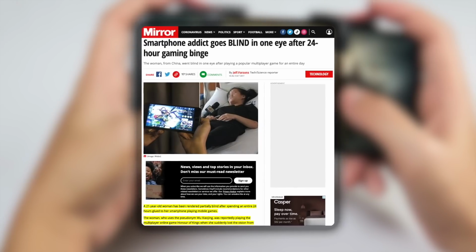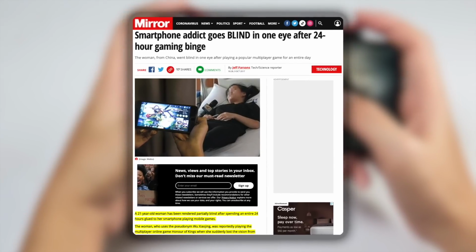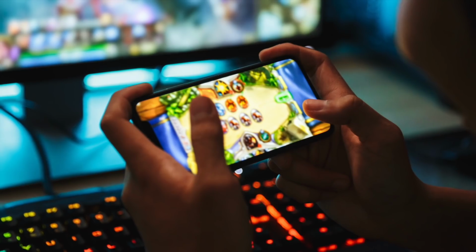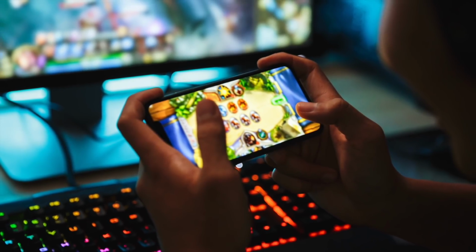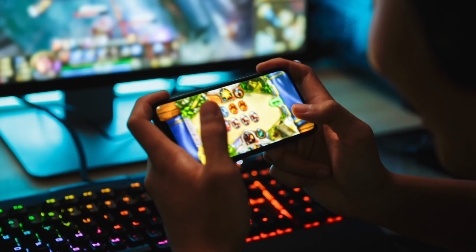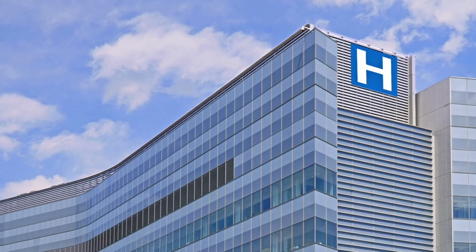Now down to number 1, you may have remembered a story from 2017 where someone addicted to a smartphone game went blind in one eye after an insane 24-hour play session. According to news sources, this was a 21-year-old woman in China who had been addicted to a mobile game for a while, but finally pushed it to a full 24-hour play session with her eyes just staring at a screen. And suddenly, she lost vision in her right eye.